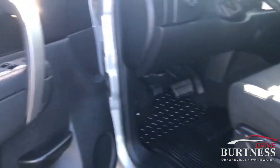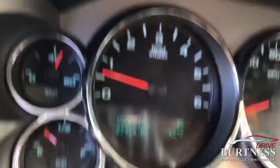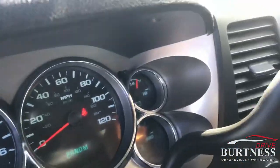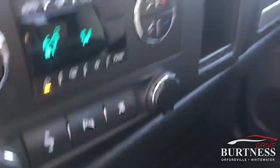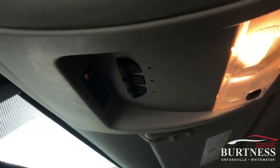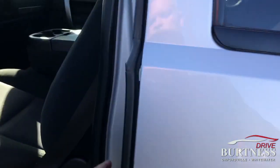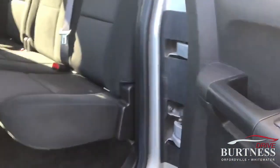Okay, take a look on the inside. Nice clean truck for the year. I'll try and show you the mileage here. 87,904. Full Bluetooth. Power adjustable pedals, rear park assist, traction control, four-wheel drive. You can program your garage door opener as well, so you don't have to carry that with you. Let's open the back door here, take a look at the back seat.